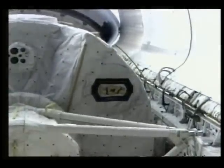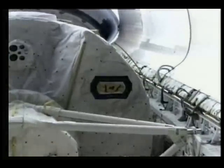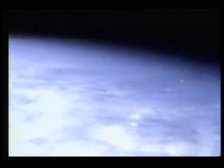That halfway open position is designed to help further protect Columbia from any possible impacts by orbital debris that it may encounter in its fairly low altitude orbit of 145 nautical miles, and also its extended time that will be spent in orbit of 16 days.